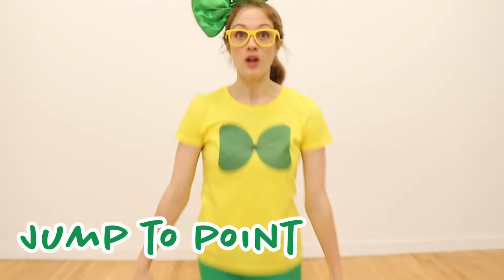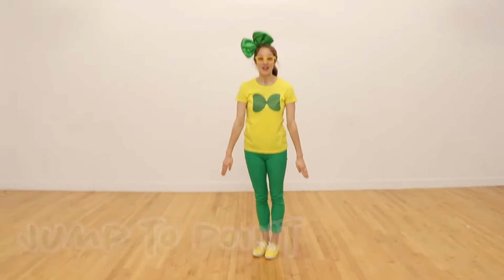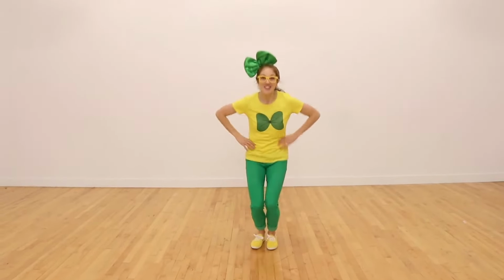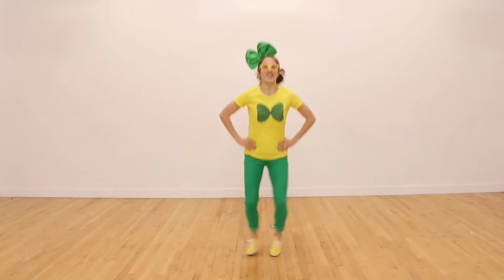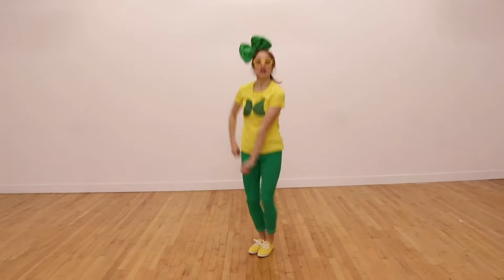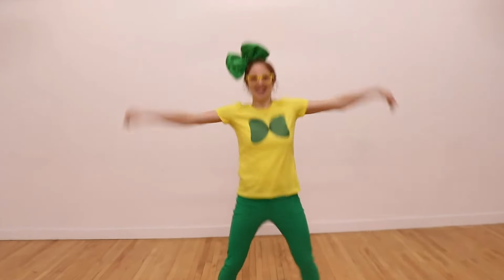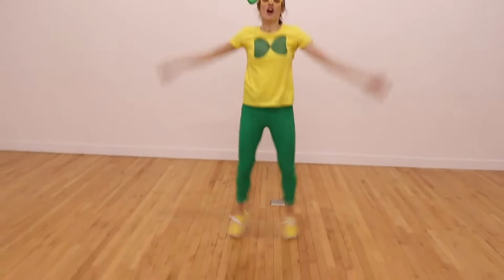Now the third move we're gonna do is jumping with your toes pointed out. Are you ready? You go like this, and you land on your toes. Can you do that? Good job. Okay, you can do anything with your arms too while you're doing it. Whoa, do fast like jumping jacks. Whoa.